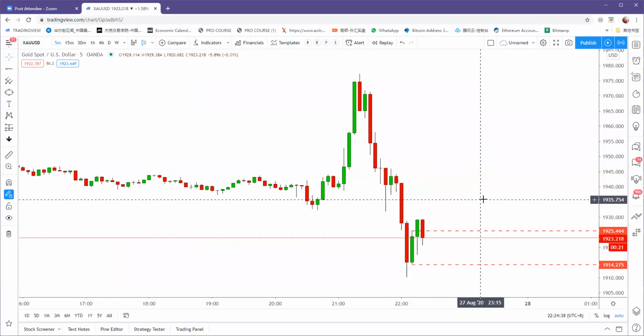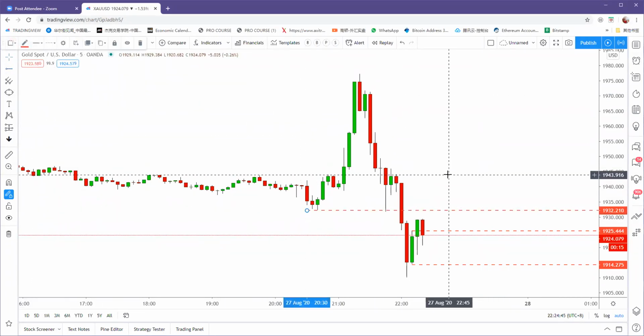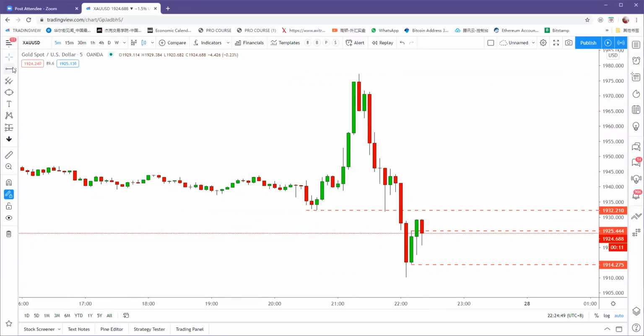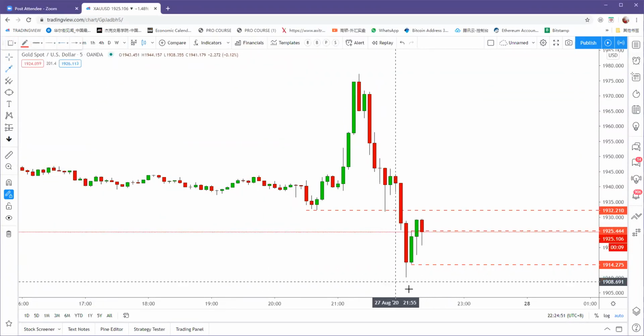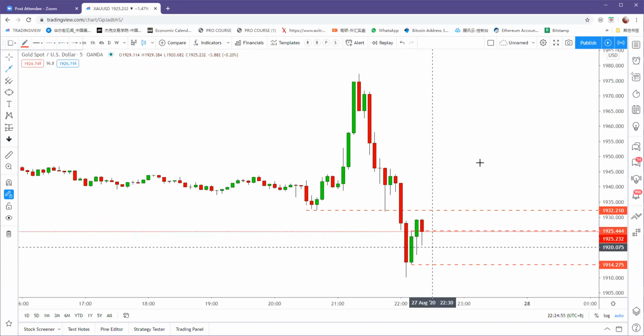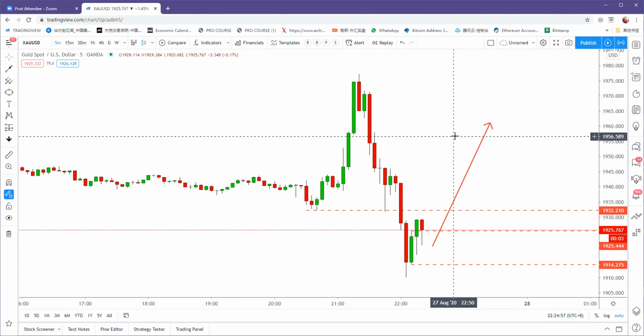Try not to, and don't even think about revenge trading, okay? Because I know a lot of people will be upset when the stop loss hits, and then it bounces up so fast, right? And people like to get a re-entry, and even want to re-enter for double the loss size so that they can recover the loss. Don't do that. Can you promise that?